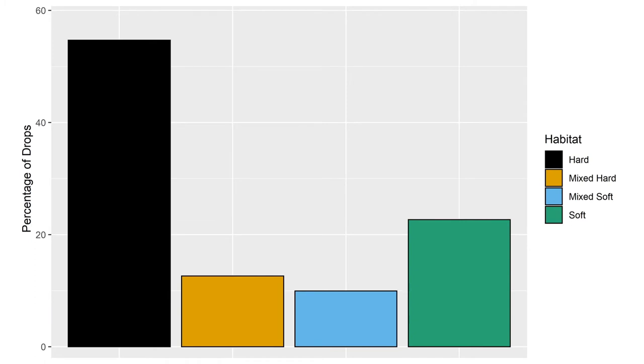So we also wanted to evaluate trends in lengths by habitat type. So here you see a distribution of bottom types surveyed, which was determined visually for each video sample. So this is a proportion of all our drops over each substrate type. So you'll see that the majority of our drops, a little bit more than 50%, are over hard bottom, but the other three bottom types are also represented in our surveys.